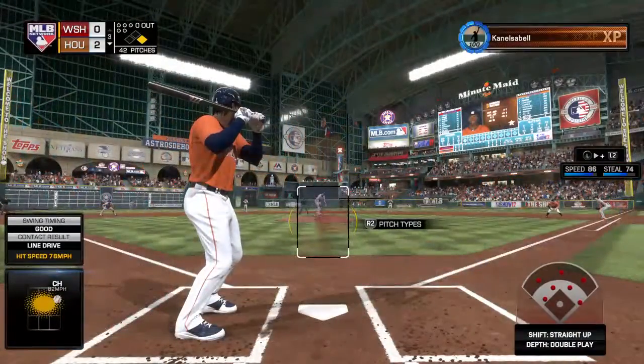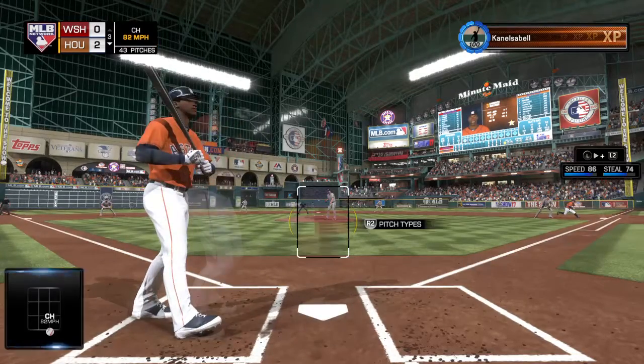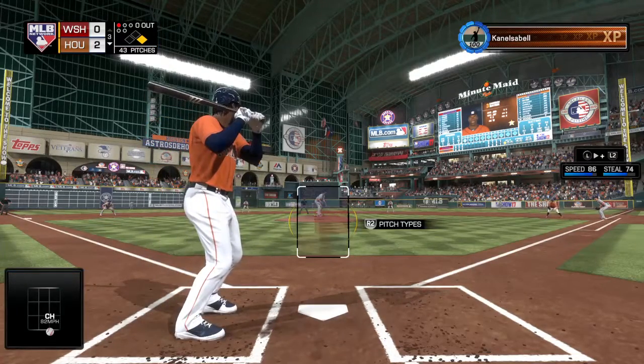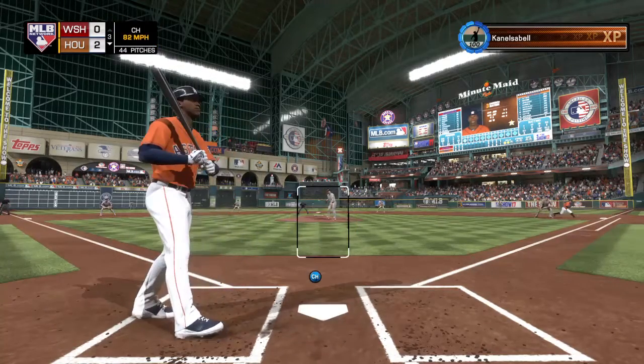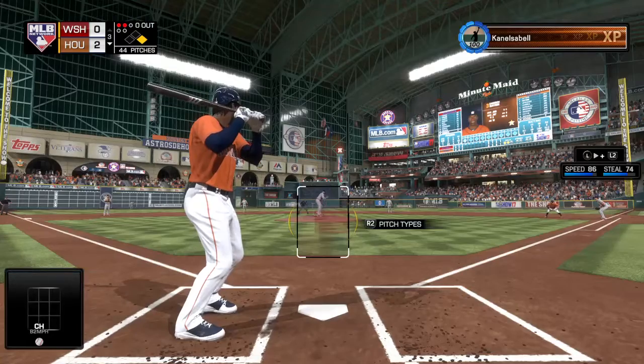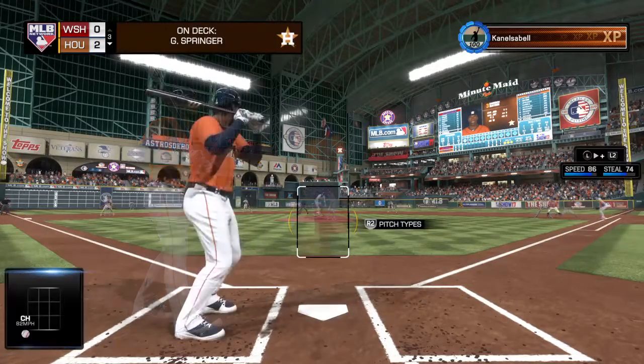Stepping in and ready for another shot, Cameron Maybin. Looking to put the ball in play here. He went down on strikes in his first at-bat. Good changeup there to start him, but it drops a little low for ball 1. Downstairs, 2 balls and no strikes. Down low, and the plot thickens here.